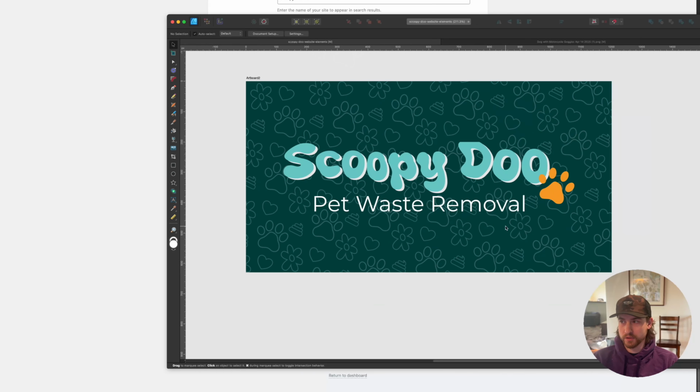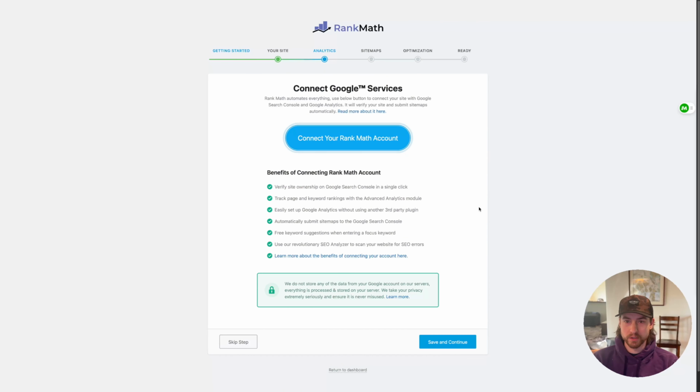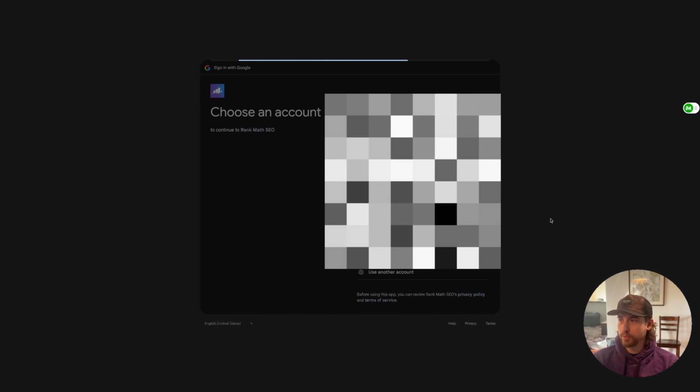I thought using kind of a darker background would be kind of nice. So I did that, save and continue, and we're gonna just connect our Rank Math account, click activate. And again, I like to do this after you launch on the primary domain.